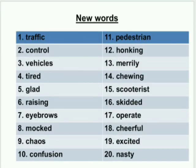Number 1, traffic. 2, control. 3, vehicles. 4, tired. 5, glad. 6, raising. 7, eyebrows. 8, mocked. 9, chaos. 10, confusion. 11, pedestrian. 12, honking. 13, merrily. 14, chewing. 15, scooterist. 16, skidded. 17, operate. 18, cheerful. 19, excited. 20, nasty.